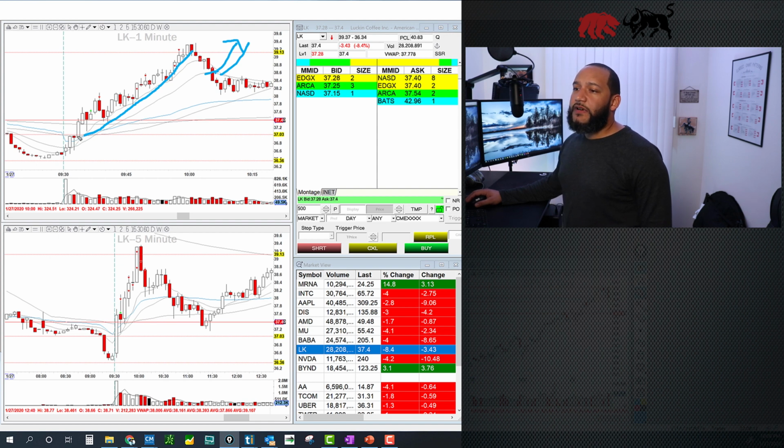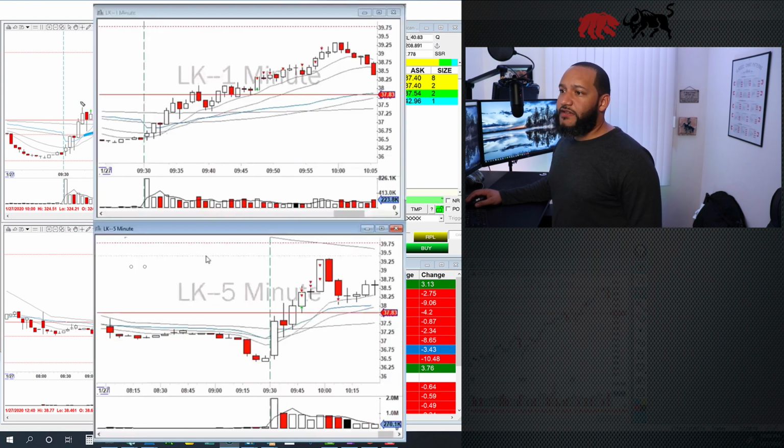But again, this was a very good trade. It ran very nicely, and a lot of members took this trade, including Andrew. I'll show you a screenshot of that here. He took this trade also off an ABCD pattern. I took it off an opening range breakout on the 5.